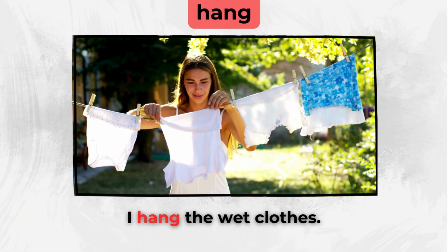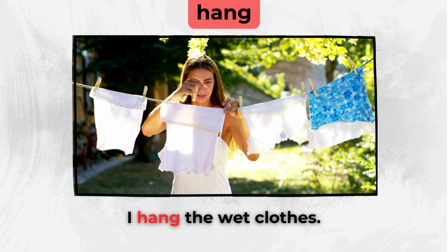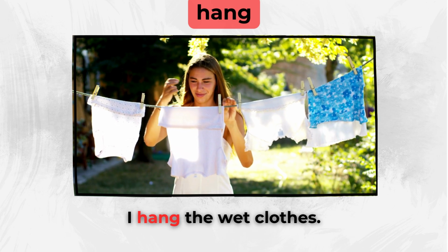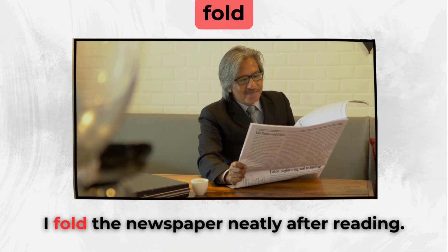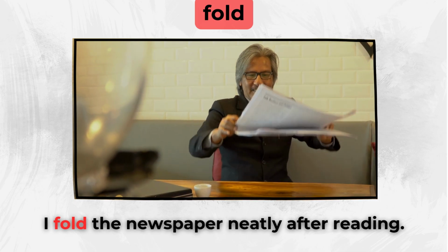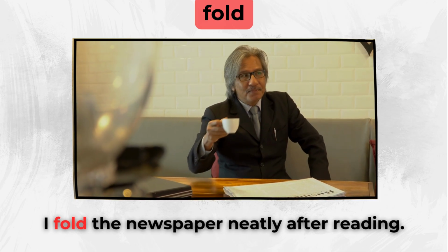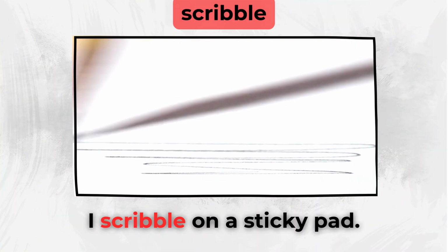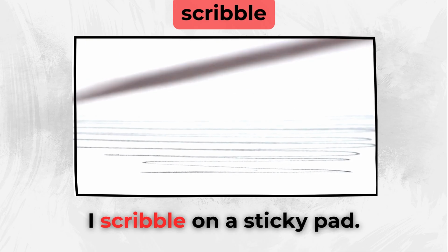I hang the wet clothes. I fold the newspaper neatly after reading. I scribble on a sticky pad.